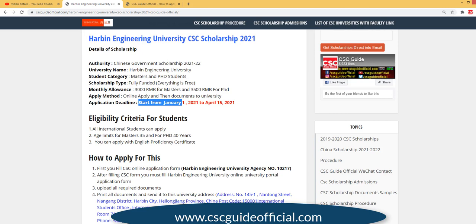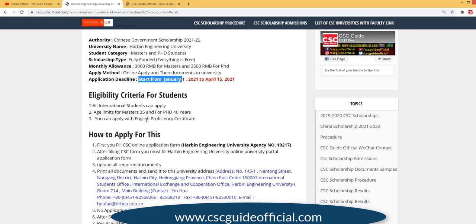Now the eligibility criteria: all international students can apply. Age limits are 35 for Master and 40 for PhD students. You can apply with an English proficiency certificate, no IELTS required.